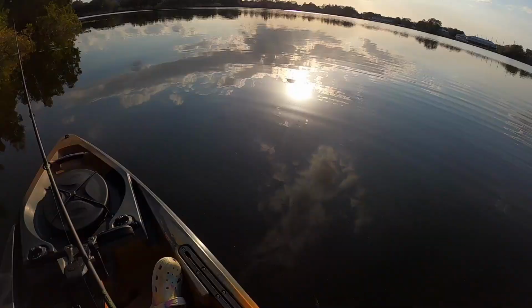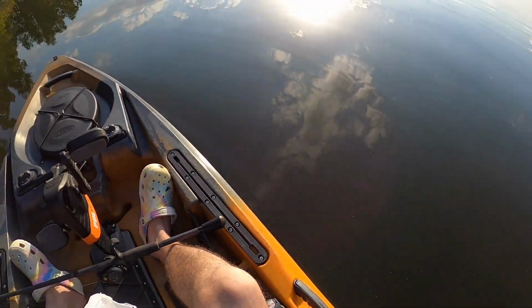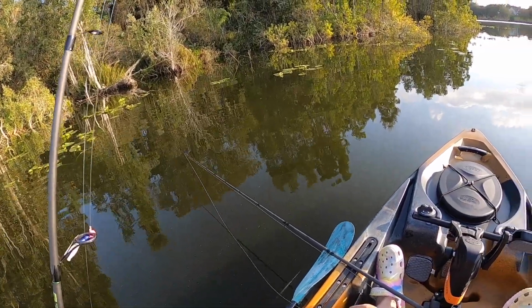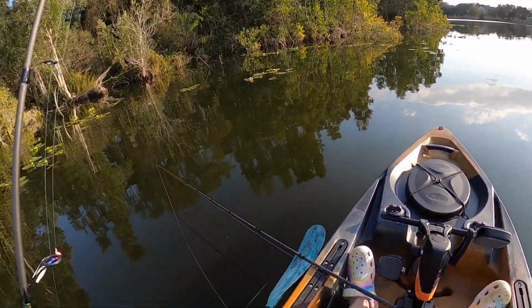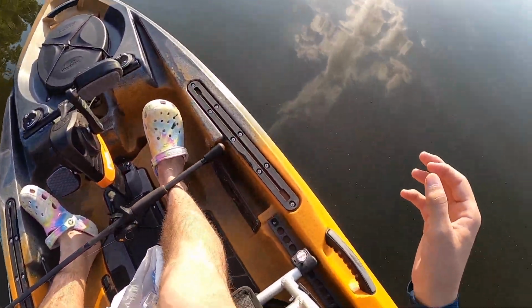Should we throw the buzz bait? I'm throwing the buzz bait. Put this on hold here for a second. That was a lucky sneeze. You know, sometimes when they're not eating the stuff you think they'd bite, you gotta go to the stuff where you don't know if they'd bite it. Science, right? Honestly, I never throw buzz bait.